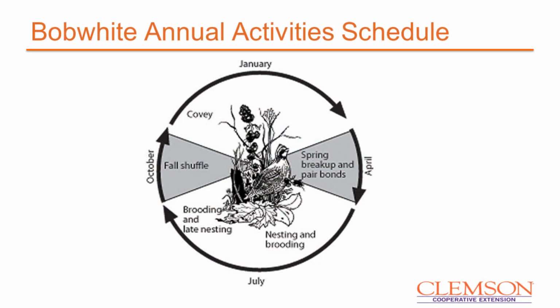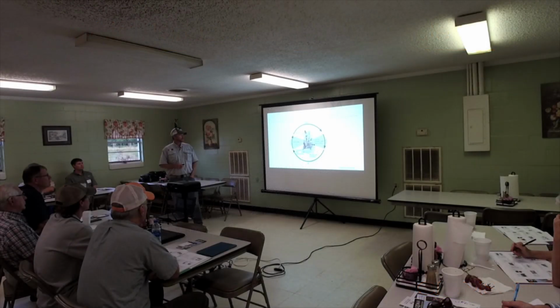What happens throughout the year with these bobwhites? We're ending summer now, so we're in October, and guess what happens in October? The fall shuffle starts happening. All these birds of the year and the surviving adult birds are starting to break up, and then they form groups. And then they break up again and they form groups. This may go on 3, 4, 5, 6 times where they come together and then break up and join separate groups. This goes back to protecting genetics. These birds are mixing those genetics throughout different coveys and spreading themselves out across the landscape. So the fall shuffle is what that's commonly called.